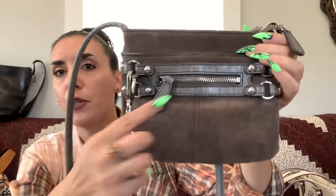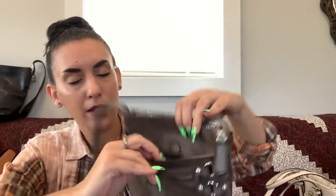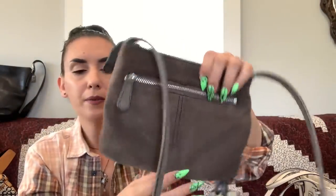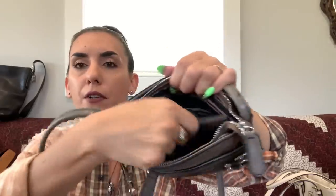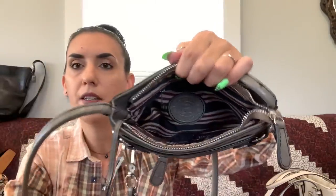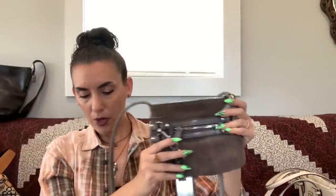But you have, this is a zipper pocket here. You have a pocket there in the front, a zipper pocket there in the back. There is very, very light wear to it. As you can see though, it looks very nice. Zipper closure, and then your interior, you have a little card wallet thing that's connected and a zipper pocket there. So this one we're going to drop to $30.